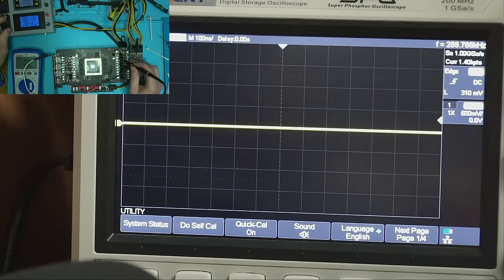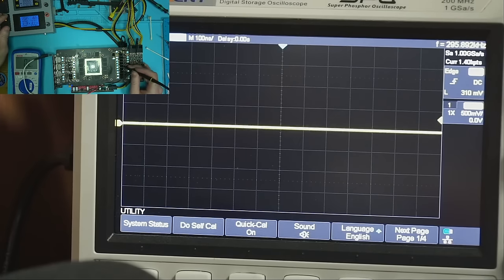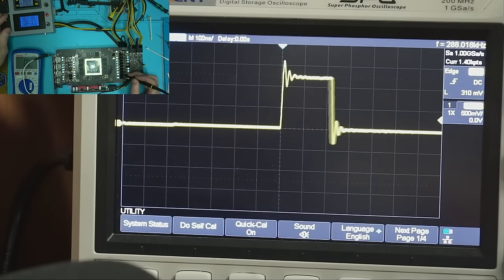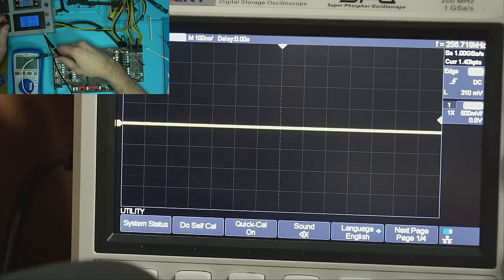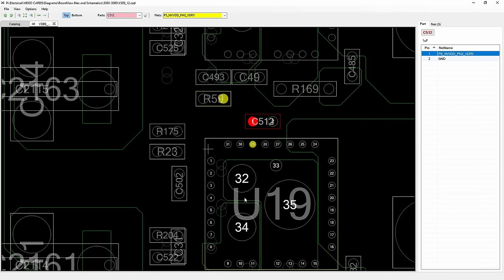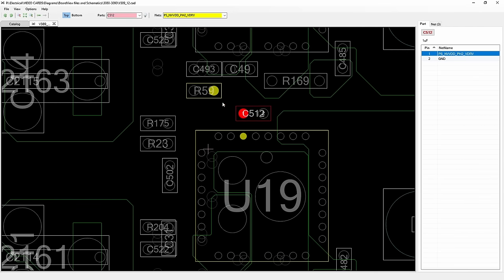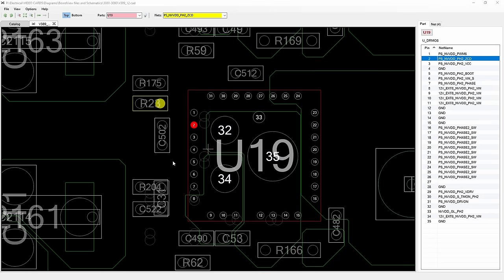Well, the thing is, we had this one phase here that was kind of noisy. It looked kind of funny, but now it looks nice. So I guess we solved one problem. But this one is still short. I don't understand why. Okay, so I tried to replace this capacitor, this resistor, this capacitor, which is boot. The one place I haven't looked at would be the feedback.